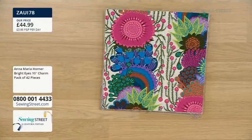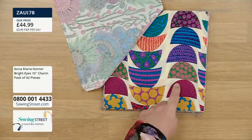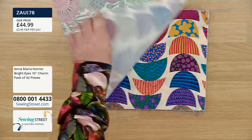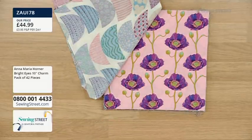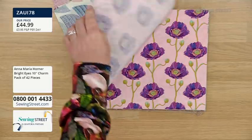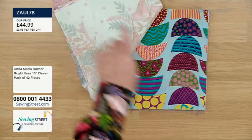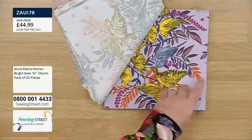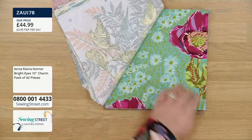$44.99. Anna Maria Horner. Look at these. Aren't they beautiful? Breakfast bowls. No, that's what it's called. Social climber. I love all these. Beautiful look. Migration. Beautiful, beautiful. No, can't go lower on this one. So at $44.99, you can't get any lower. Oh, love it.